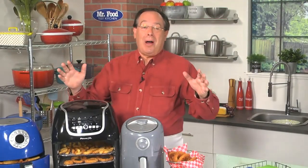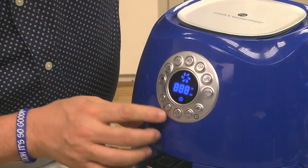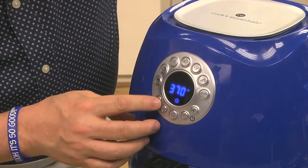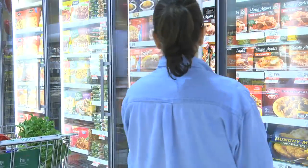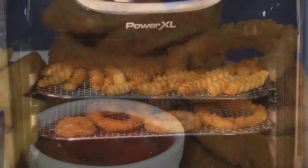It happens all too often. A kitchen appliance becomes super popular. Then, after a year or two, it fades away. But one that's still growing in popularity is the air fryer. Today, there are so many amazing products that go from the freezer to the air fryer to the table in just minutes.